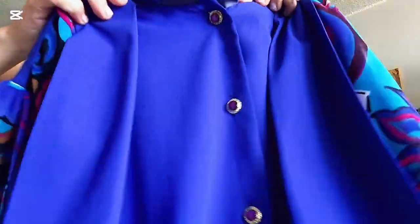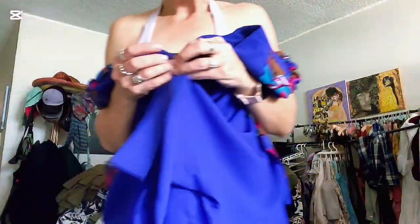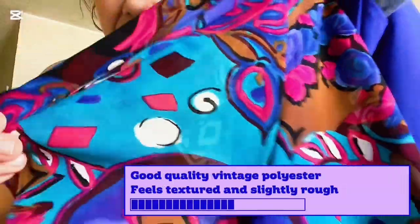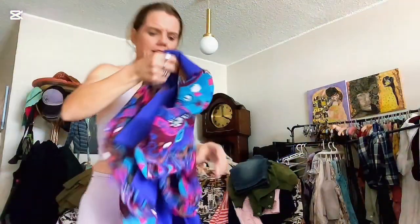80s. Look at the buttons. Wicked. This is that good quality polyester. Okay, let me show it to you. Can you see? Listen to the sound of it. Look at the polyester. It's got a texture to it. Look at the way they've done those sleeves. Even this, it's got like a crepe look to it. That's when they say the polyester is vintage.